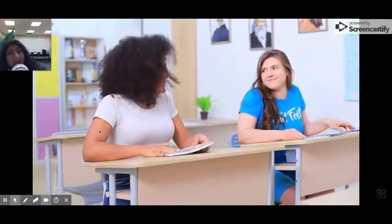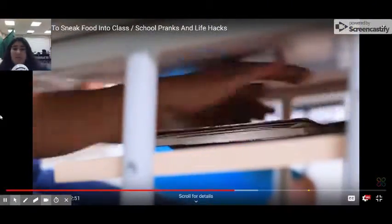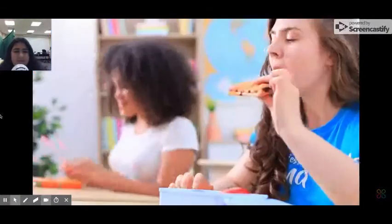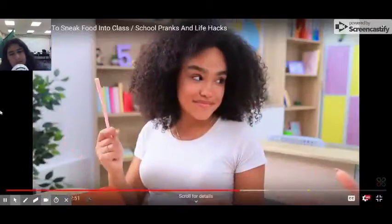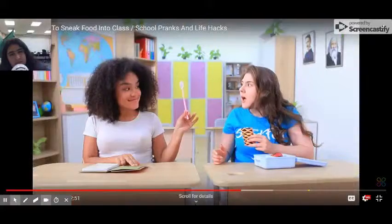Finally, it's lunchtime. Hello, delicious food. And my friend takes out her notebook. Are you still studying? What about lunch? Relax. My food for today is a jelly notebook. And this is my spoon pen.